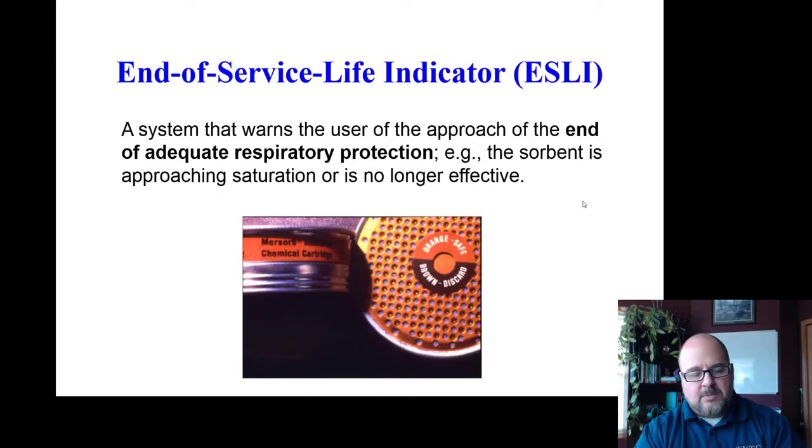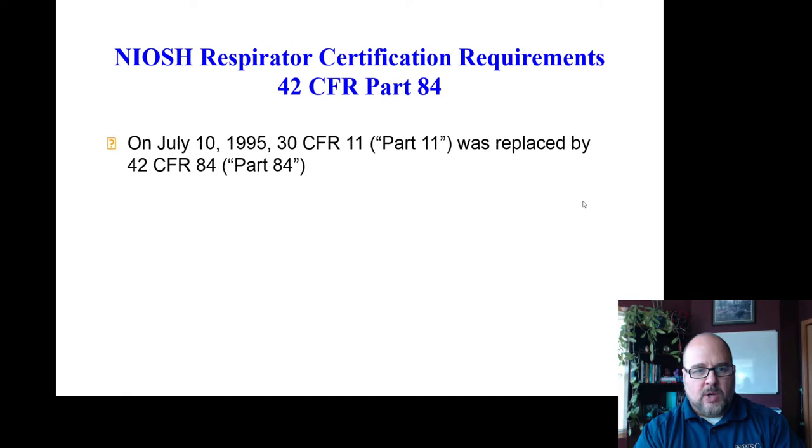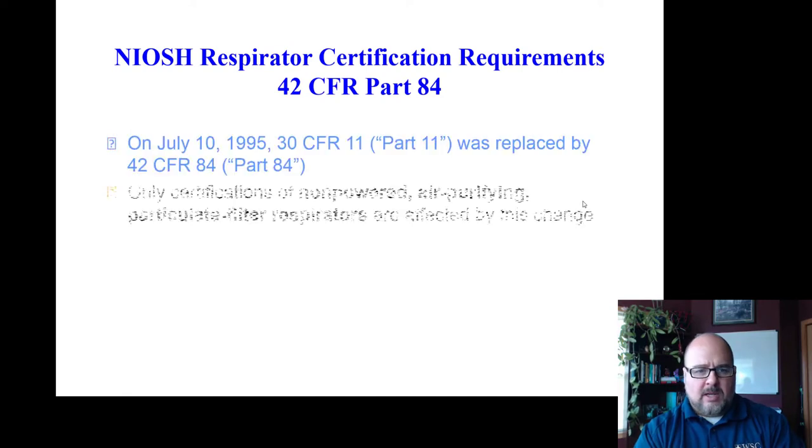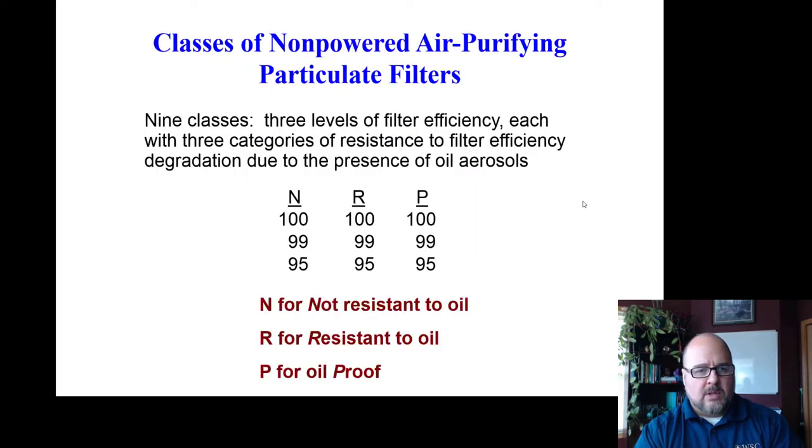End of service indicators, we talked about that. Some have them, some don't. You may have to do some calculations on your own, but it has to be identified and workers need to be trained on it. All right, so it talks about the certification requirements under 42 CFR Part 84. Let's see, it talked about the N, R, and the P.